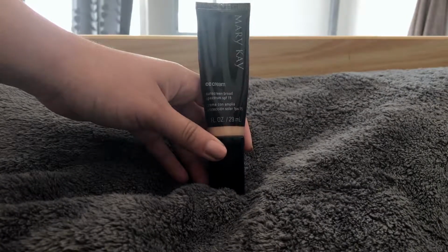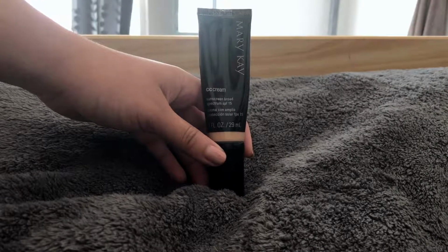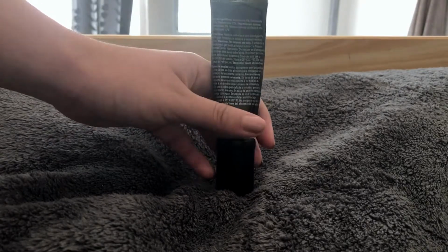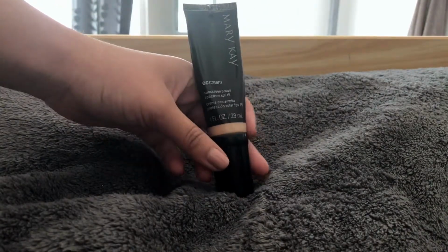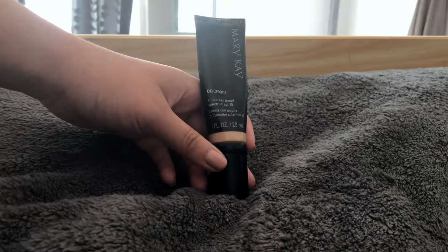So this cream comes in 5 different shades. It comes in very light, light to medium, medium to deep, deep, and very deep. I have it in, you probably can't see that, it says it's very light. I have this in a light to medium. That's what this one is. And it's just one of my favorite products that I have.